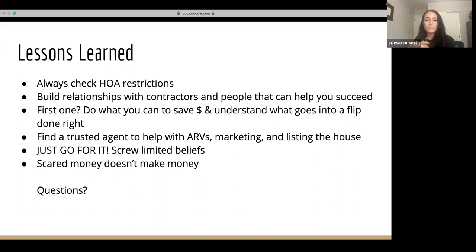And then another thing would be, luckily I am a real estate agent, but even if you have a friend in the investment world, not every residential agent is going to be able to accurately help you with ARVs. So make sure you have a trusted agent, not just me, but there's a lot of Magnolia agents too that work with investors and know what they're talking about. So you definitely need to link up with somebody that can help you market and list the house at the right price to get you the right buyer. I think that's huge.